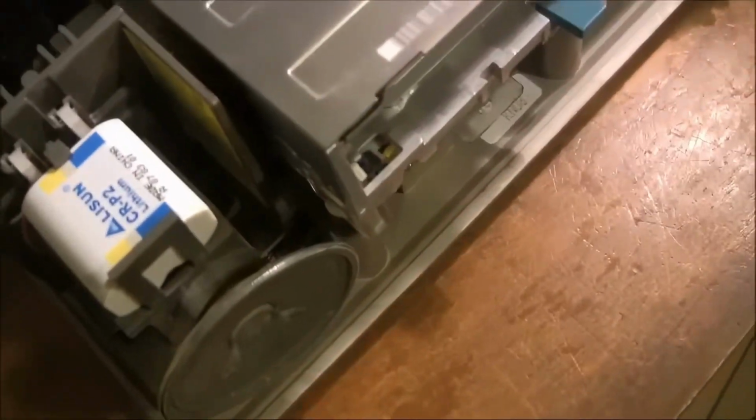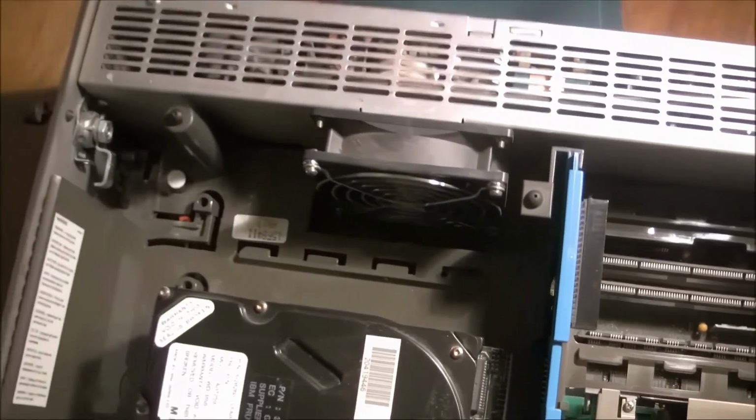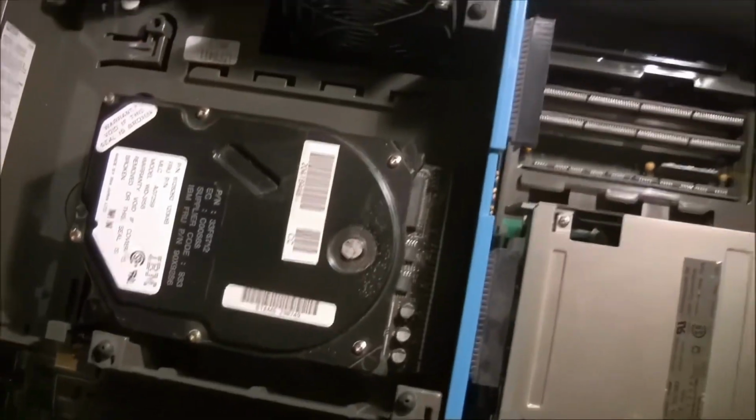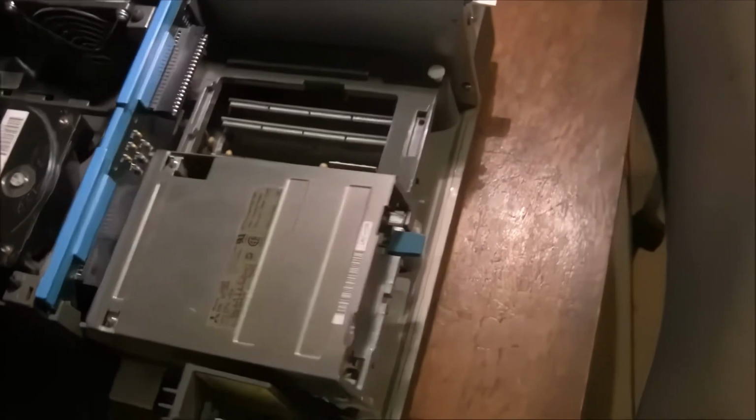You can see our battery. Really standard battery. You can still buy these easily at shops. They're often batteries you use for cameras. There's a fan on the PSU. You can see where the hard drive is tucked away at the back here.